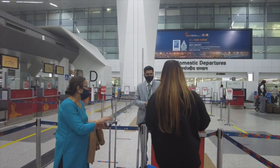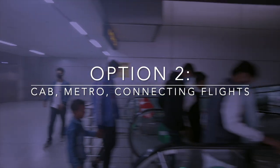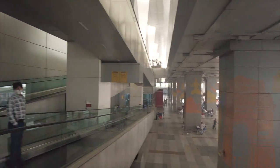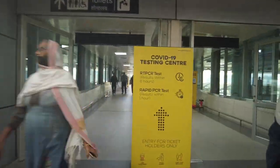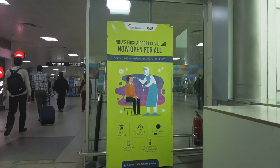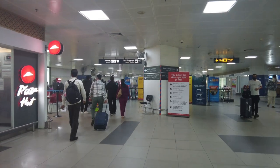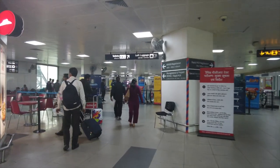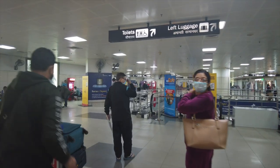Okay, now let's talk about all those people who reached there by cab, metro, or maybe connecting flights. So you see the road right there, you just have to use the escalators to reach level 2, where you would see many direction boards to help you reach the registration desk. Once you cross that closed bridge, you would be able to see a big area right at the center of the lobby occupied for the testing facility.